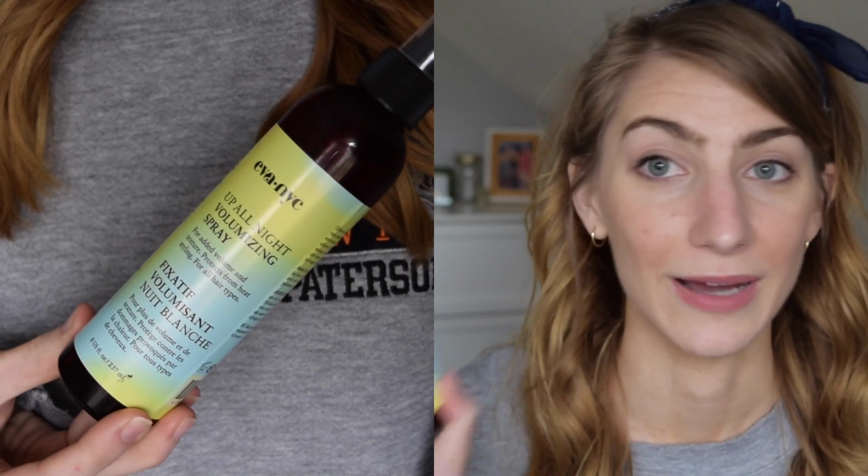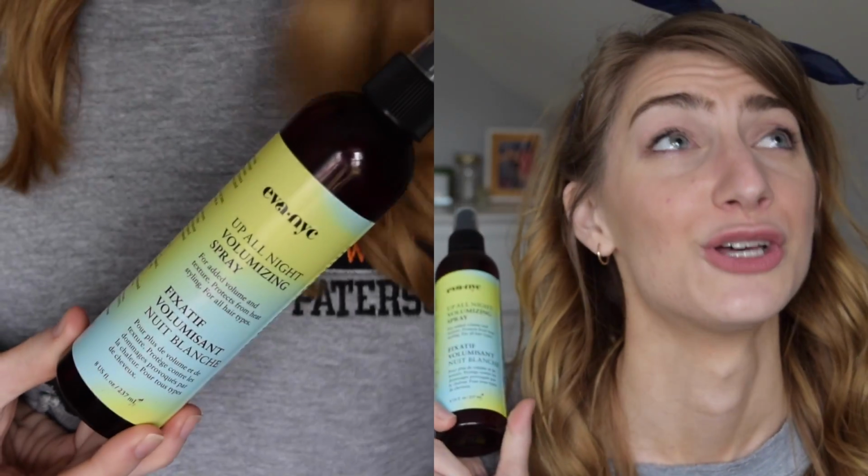I got this a long time ago, and I stopped using it, and I went back, and it's been kind of an on and off situation, but I think this is the first time putting it in a favorites, and it's the Up All Night Volumizing Spray. This stuff smells so good. All their products really do smell amazing, and it does have heat protectant in it, which is a big plus for me because I find it hard to find products that have heat protectant in them that don't weigh my hair down. The only thing I don't like about this is the bottle, because when you spray it, this thing doesn't come back up.